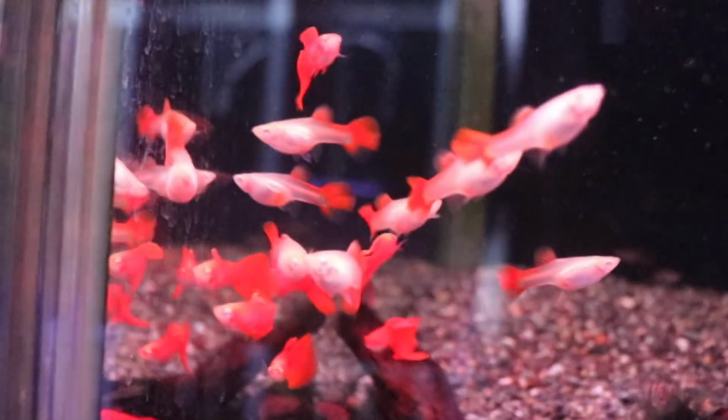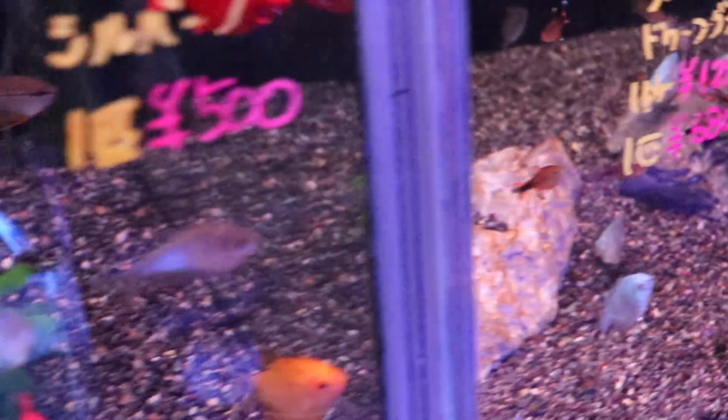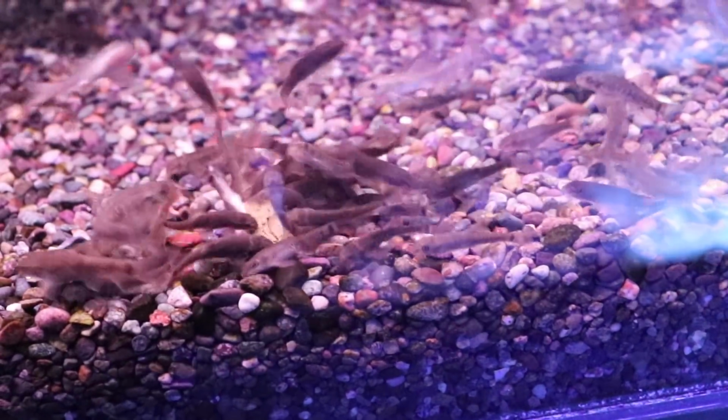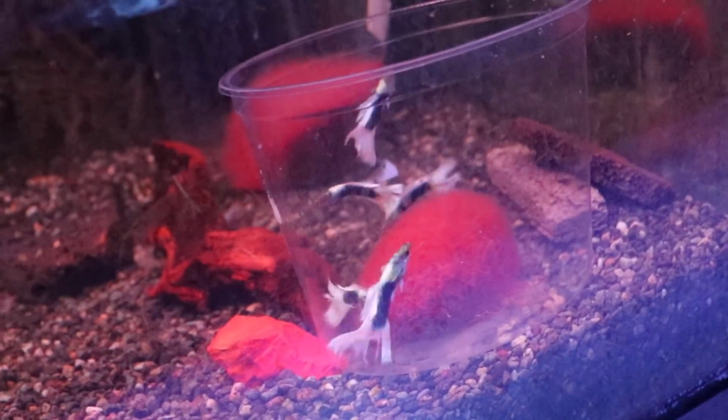Real red albinos. Creep me out with those red eyes. More guppies. More guppies. Take a look down here. Look at those platies. They're huge. Red albino platies, maybe? Uh-oh. Looks like we got somebody. Oh, there's a food in there. There's a kelp wafer or something. More guppies down low. We got some saltwater action over here.